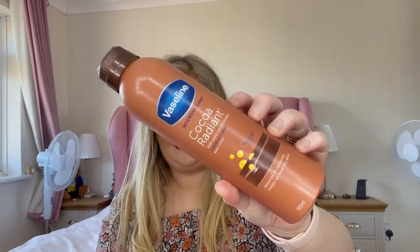First thing I picked up was this Vaseline Intensive Care Cocoa Radiant Body Butter. I've had the yellow one of this, I can't remember the flavour, and I loved it. This one is more chocolatey, looks like this, and it's a twist lid and you literally just spray it on. It's a moisturiser, which is super good and super easy.